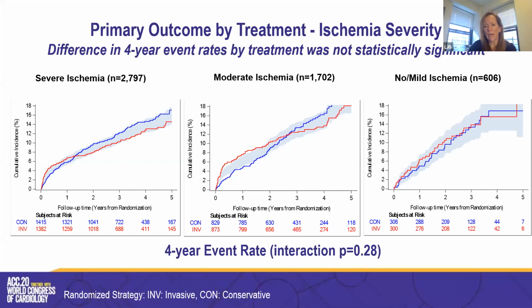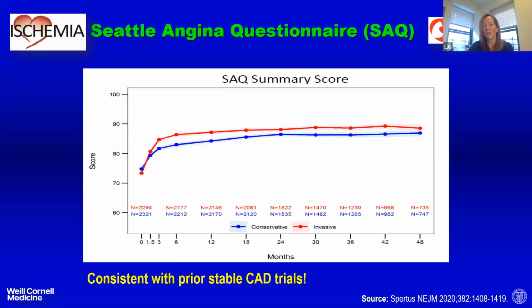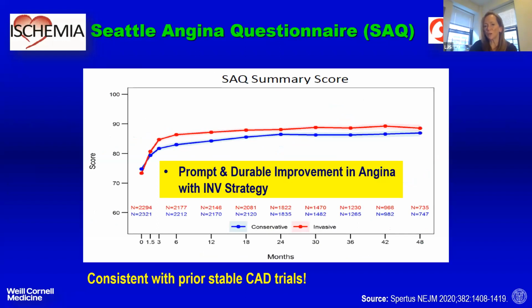And here's just another way of looking at this. This was an abstract presented by Harmony Reynolds at the recent ACC meeting. But I think you can see that, again, similar to Dr. Weintraub's findings, there was a prompt, durable improvement in angina with the invasive strategy. And this is obviously, as we said, consistent with stable coronary disease trials.